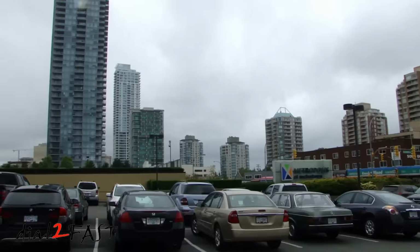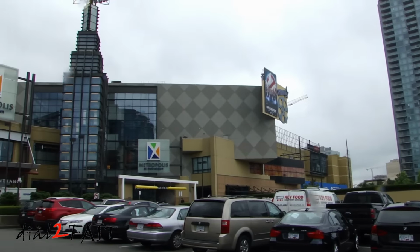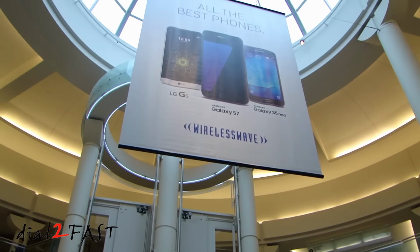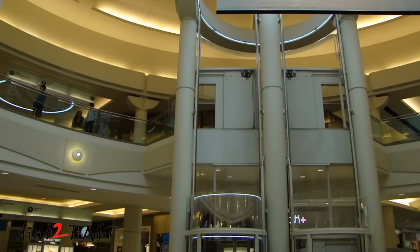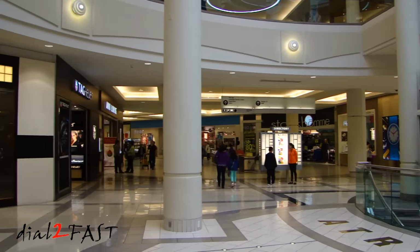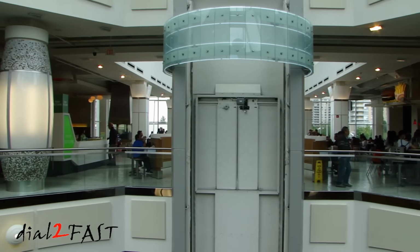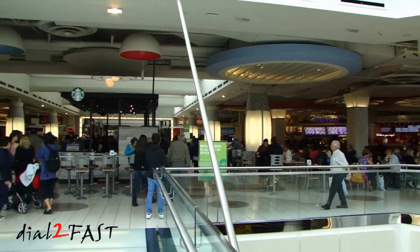Right now I'm in Burnaby. This is Metropolis at Metrotown. It's a shopping center. This mall is the largest shopping center in all of British Columbia. It has over 400 stores. On the top floor, there is a large food court with many different restaurants. You can find whatever type of food you like to eat.